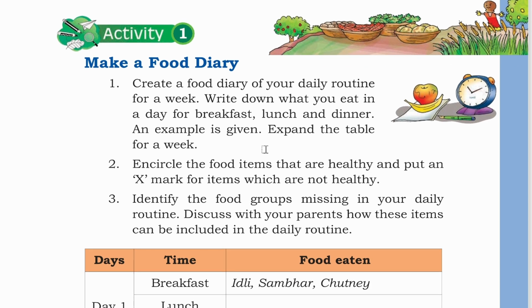So आपको एक food diary बनाना है. So what you have to do, create a food diary of your daily routine for a week. आप एक वीक के लिए आपको अपना जो भी आप खाना खा रहे हो, ब्रेकफास्ट, लंच, डिनर, उसे ट्रैक करना है. So write down what you eat in a day for breakfast, lunch and dinner. ठीक है? So आप दिन भर में आप पूरे वीक को आपको ट्रैक करना है कि every time you are eating your breakfast, lunch, dinner, you have to write what you are eating in a table.